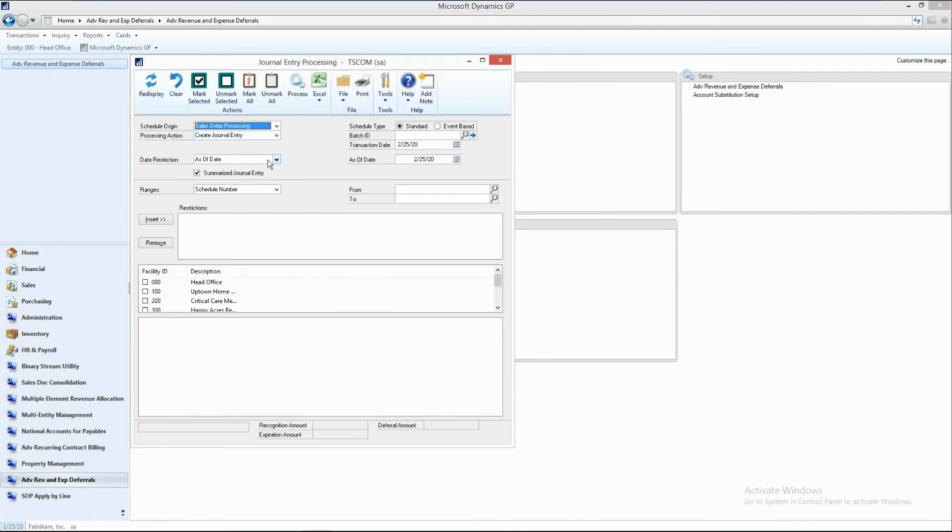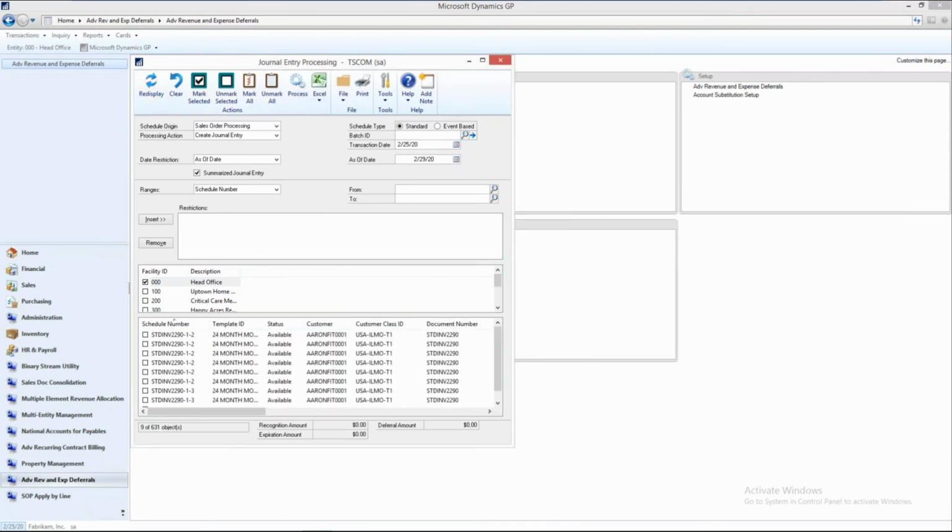I want to post everything as of, let's say, the end of February, because I want to pick up everything for the month. I can come in and filter by schedule, by customer, by document, whatever I want to do. Again, it works with our multi-entity manager, so I can see which companies I'm posting here as well. So I'm just going to mark my company 000. When I hit redisplay, it's now going to run through my entire database. This takes a moment, and it will find everything that needs to be recognized. Actually, that was quite quick.